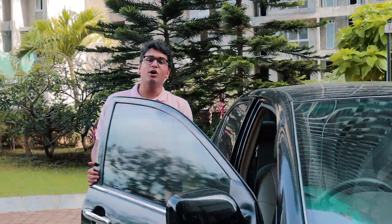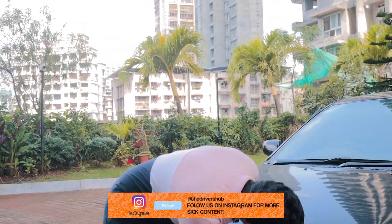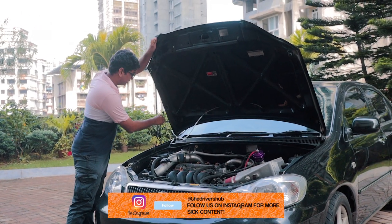Now let's not waste too much time and directly hop into the engine, because let's be honest, there's nothing really that great to talk about on the outside of the Corolla. But once you open up this hood, well, it's quite the build, as you can see.